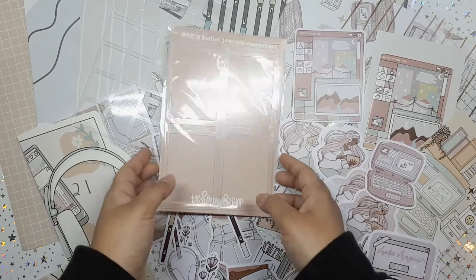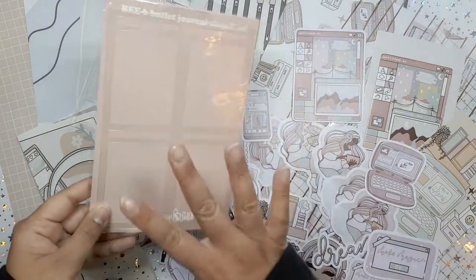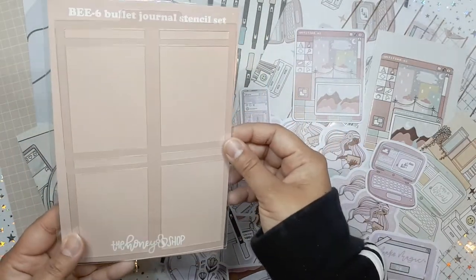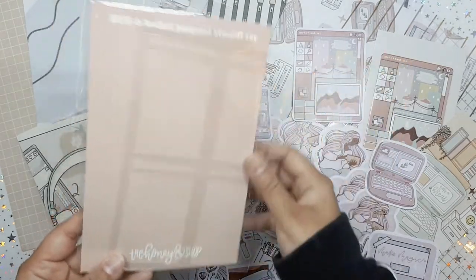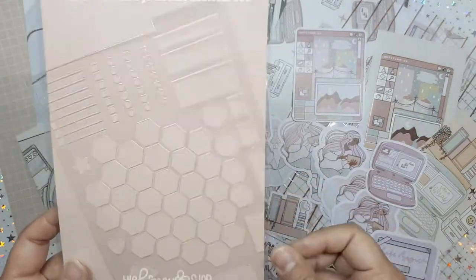Also, I have other journals. So I also want to use this in a regular white paper journal. So I wanted the stencil and I think it looks pretty stellar. Like you can do so much with this. You can write about your day. You can do a to-do list. The options are endless.